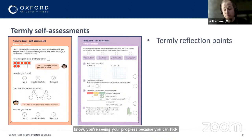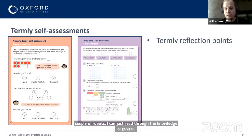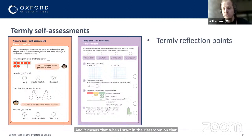I think it's a great pre-teach tool because you can actually think, as a tutor or just as a self-motivated learner, okay, I know that I've got this topic coming up in a couple of weeks. I can just read through the knowledge organizer. And it means that when I start in the classroom on that topic, I know some of the key words. I might have had a go at some of the questions. And again, it creates that nice feeling of being in control of the learning.